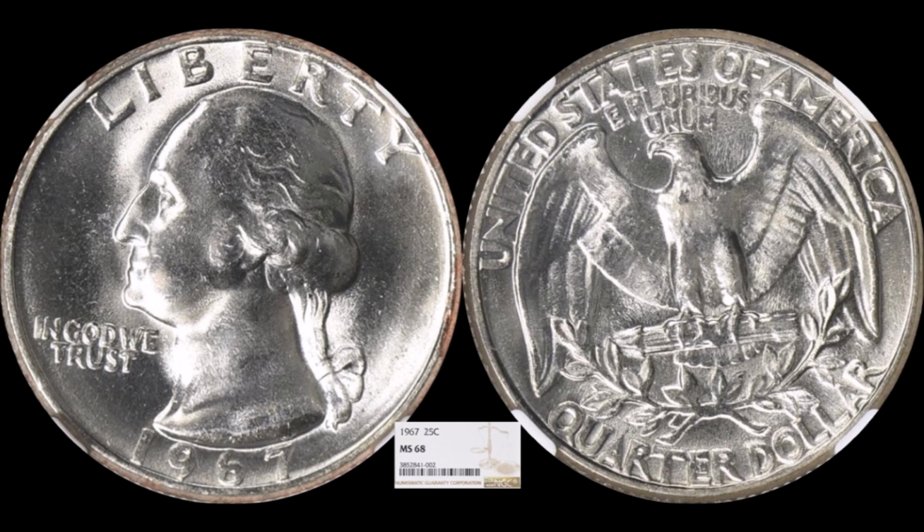This is an NGC Mint State 68 example. Really nice high-grade coin. This one sold for $2,306.25. Pretty nice example. This person probably went through many rolls of brilliant uncirculated 1967s to find this one example.